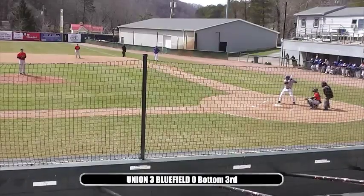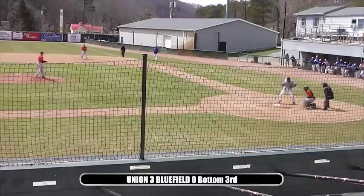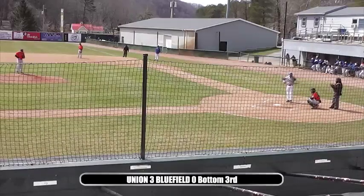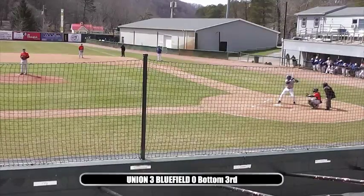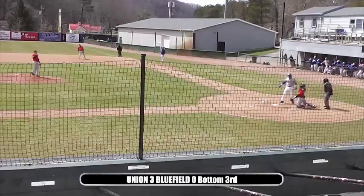Cardona got in a bit last year, but really the primary starter for Bluefield at the catching position was Austin Browning, as that pitch is low. Cardona is now playing in his 23rd game. He has started every one. .233, no homers, and 5 RBIs, as the breaking ball is low.